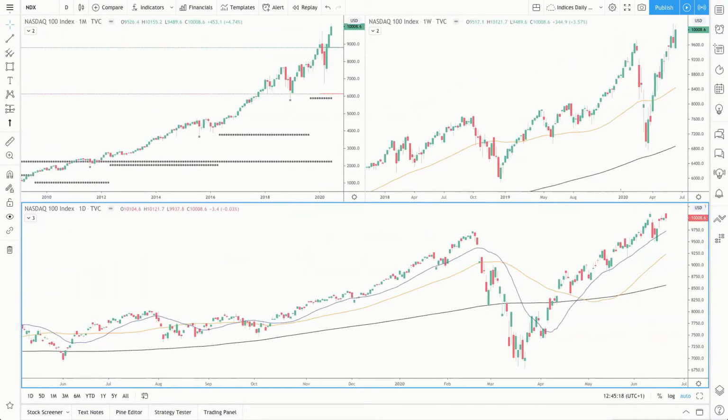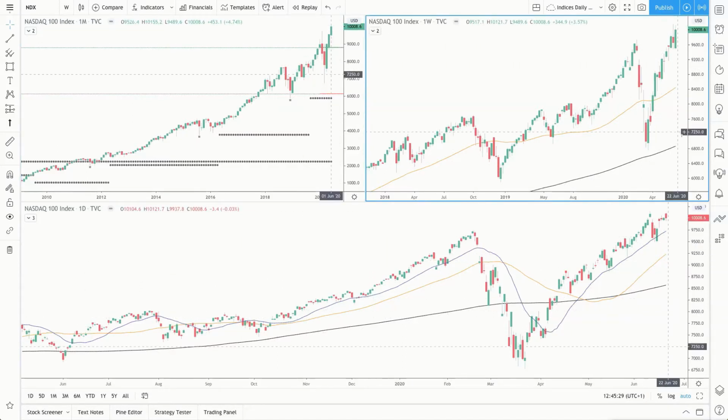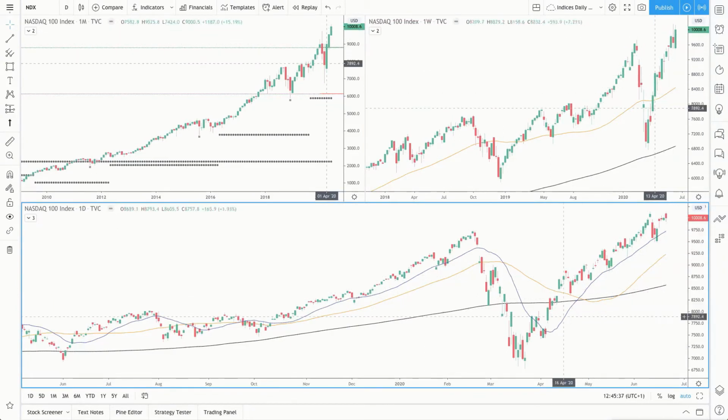We'll see a similar setup on the Nasdaq. On the monthly time frame, we can see that June is bullish and it's already creating all-time highs, and it's trading above that 10,000 round number. On the weekly time frame, price is above the 250 simple moving average, a strong trend in play. And on the daily time frame, we can see price above all 3 moving averages, a good trend in play. We want to see the high of June now cleared to suggest further strength to the upside.